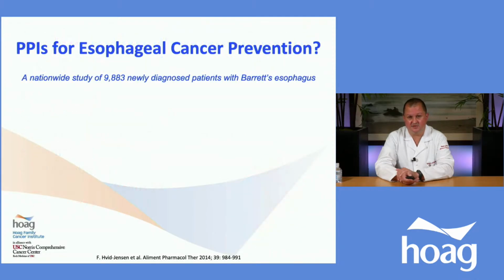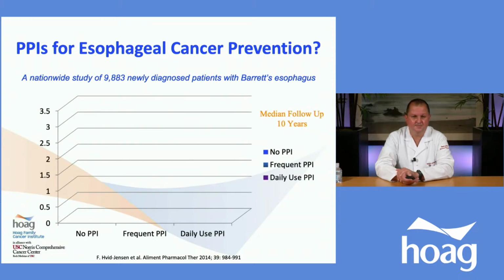And there's been studies that have looked at that. So this is the big study that came out about 7 years ago now, looking at close to 10,000 patients, I believe out of the Netherlands, that were diagnosed with Barrett's esophagus. Again, all with proven reflux, complicated by Barrett's esophagus, and they were taking PPIs, and they followed them out to 10 years. So you can see those patients on the left here that took no medical therapy had a slightly increased risk of developing cancer.